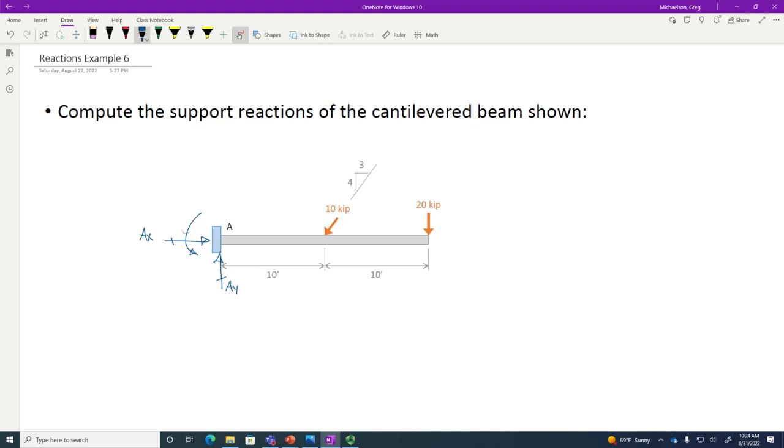You'll get better at assuming this the more problems that you do. But I think this is a pretty straightforward assumption. If you look at point A, all of these loads are going to want to rotate the beam in a clockwise fashion. So we need a moment in a counterclockwise fashion to resist it. As for what I call that reaction, I tend to just call it MA. You could call it A sub M, whatever you want. I think just keep it simple. But yeah, those are our 3 reactions.